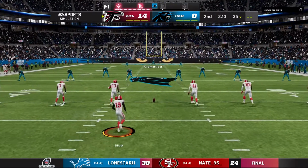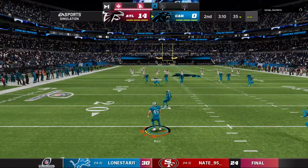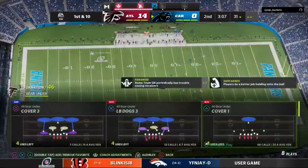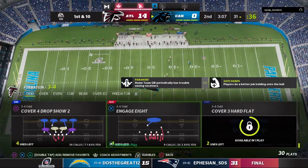Now after the touchdown, here's Elliott on to kick it away. Taken at the 15, a short kick. And they're going to start this drive in pretty good shape, up past the 30. At their own 31-yard line.